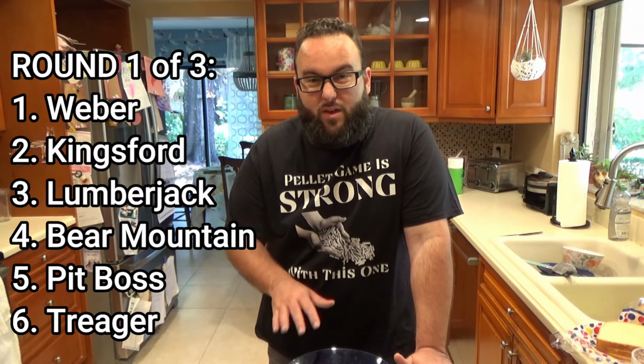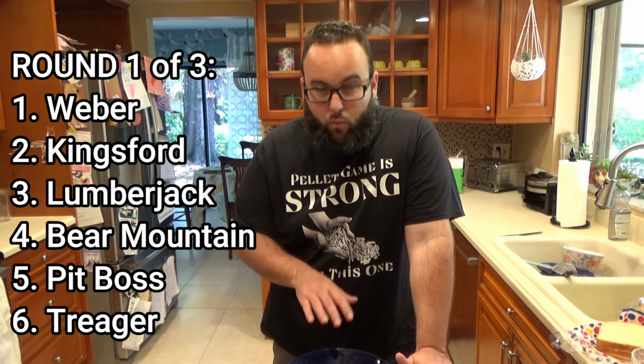So now knowing the names of the brands, I will say that the Pit Boss and the Traeger definitely had less smoke flavor than the rest of them. And then between Lumberjack, Kingsford, and Weber, they were pretty close, and Bear Mountain was probably just behind them. Now we're going to try that again. We're going to try a different random order of pellets and see if I come up with the same results.